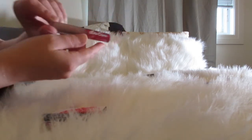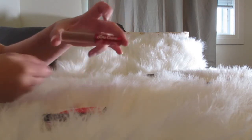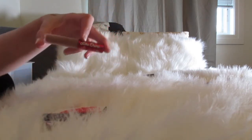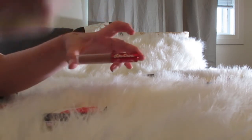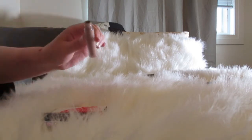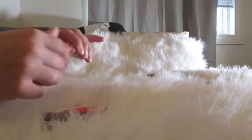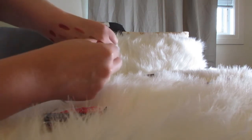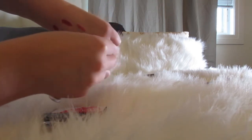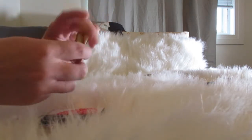Next, I have a Lime Crime Velveteen. This is in the color Buffy. I bought this at Winners, and yes, I bought it just for the name Buffy because I'm a huge Buffy the Vampire Slayer fan. Judge me if you will, but it's a liquid lip. It smells really good. I've worn this a few times. It's neutral. Love it. It stays on all day. It looks really pretty. I love it. It's gonna stay.